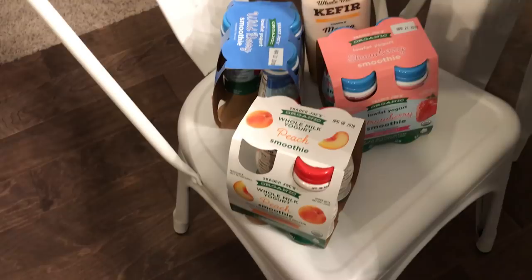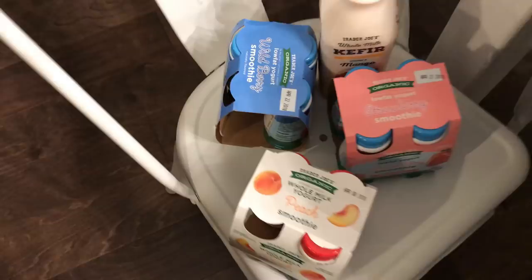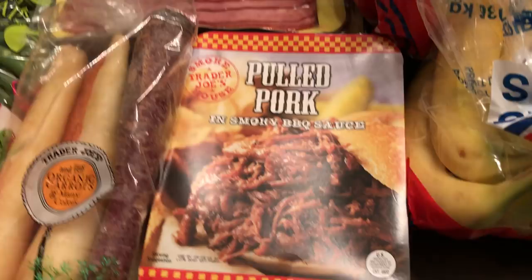Over here, I'll start over here because I ran out of room. My kids, we just got these last time, these little smoothies, and they're really good. I make smoothies at home a lot, but these are, again, a nice, quick, easy thing to grab when we're rushing out the door a couple mornings a week. And then we got the mango kefir, which I usually add to our smoothies, but my girls also really like to just drink kefir plain. We're going to try this pulled pork for dinner one night. I have not had it, so I don't know if it's good, but I'm excited to try it.